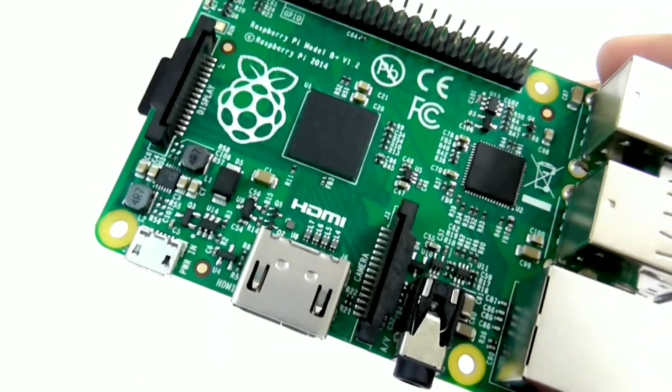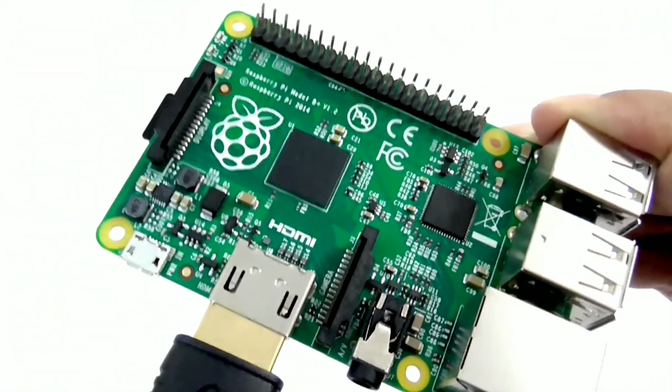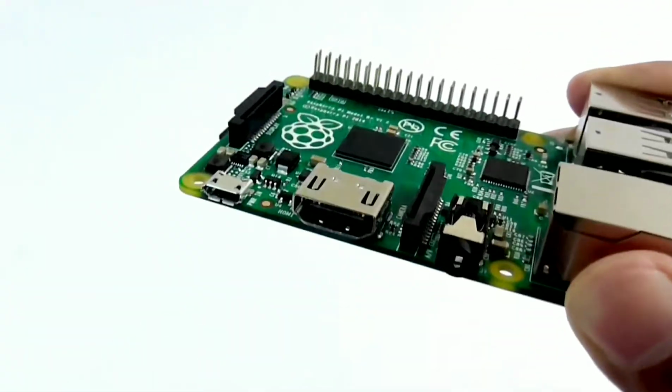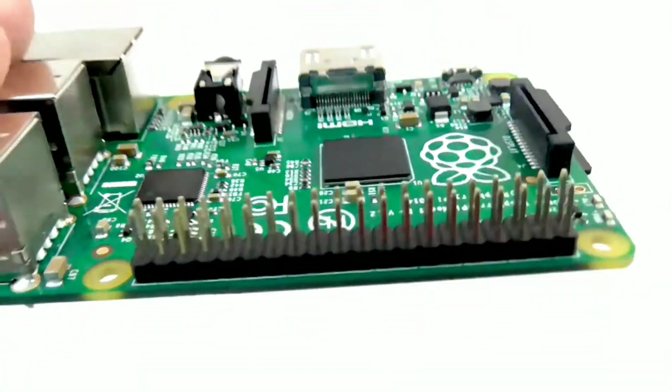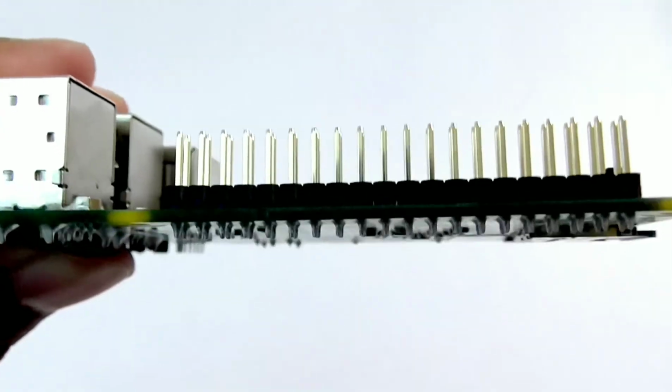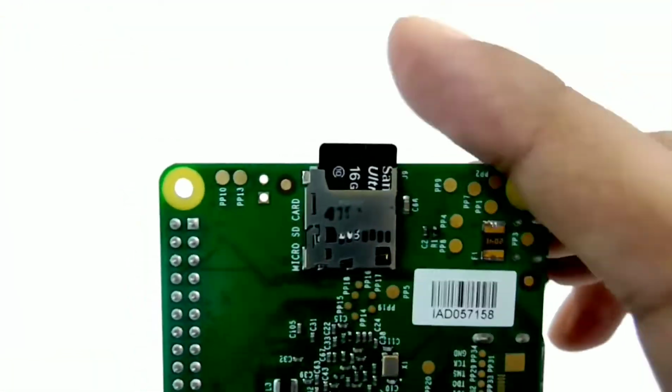And to connect your monitor, here is an HDMI port. But if you have an old TV, you can still use this RCA video out. And finally, there are 40 GPIO pins which you can use to connect your Pi to different sensors and Arduino. So that's all about hardware, right?